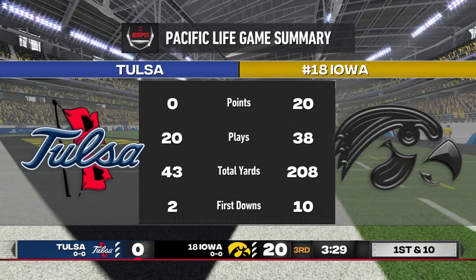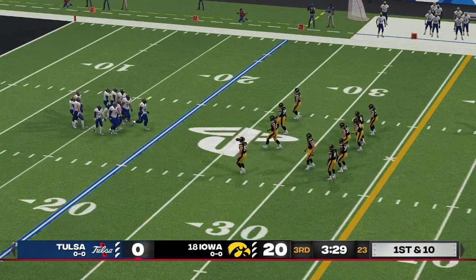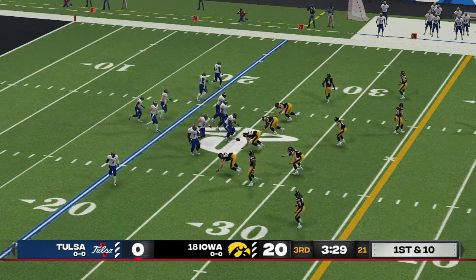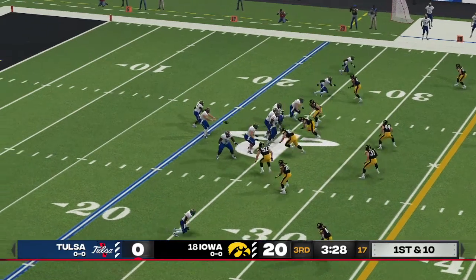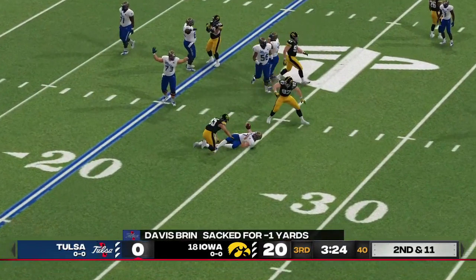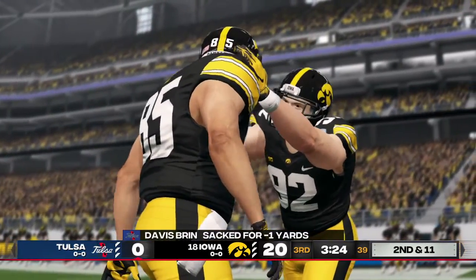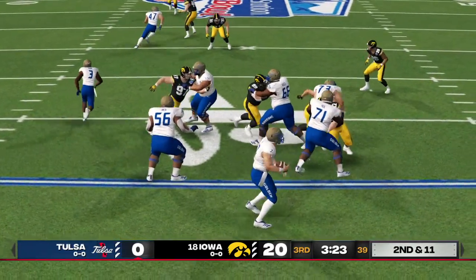Well, I think what they have to do at this point is get into a little bit more of a hurry-up mode, a little bit more urgency. Score, hope that the defense can come up with a stop and hope you can get the ball back and put more points on. Tries to buy some time, and he's going to be sacked. Sometimes it's just a relentless pass rush that results in a sack. That's what happened there.